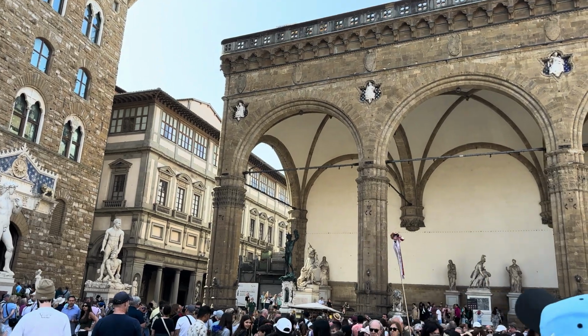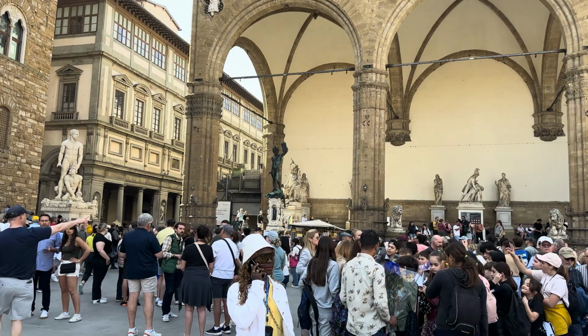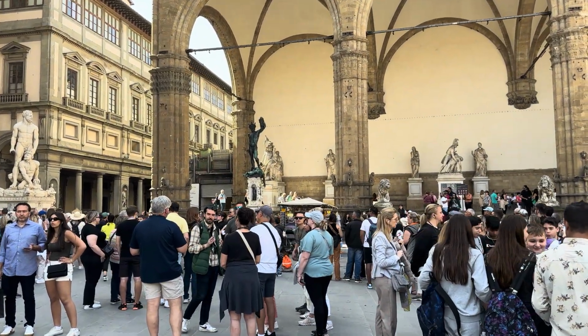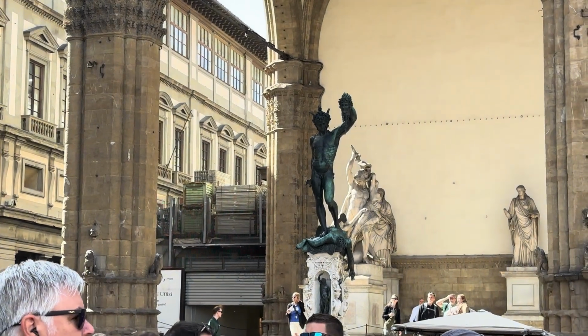No, that's the Perseus and Medusa. Oh my gosh. I have always loved that story. And there it is. We're going to get closer to that, but here's sort of a... Wow. Can't wait to get there.